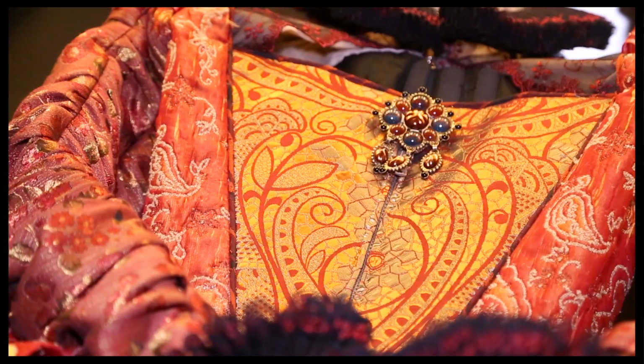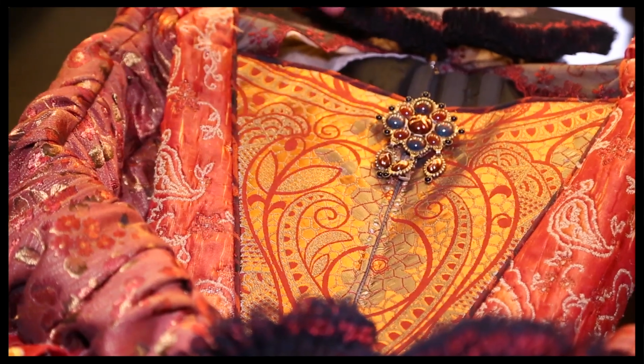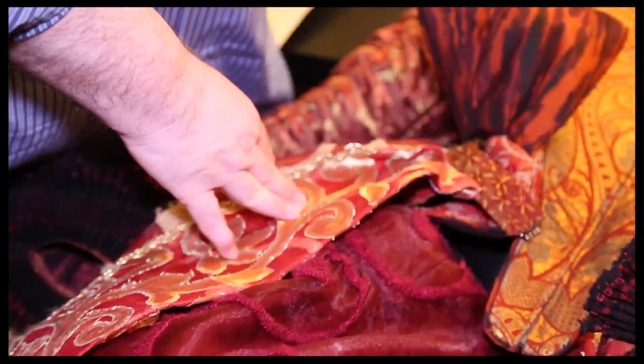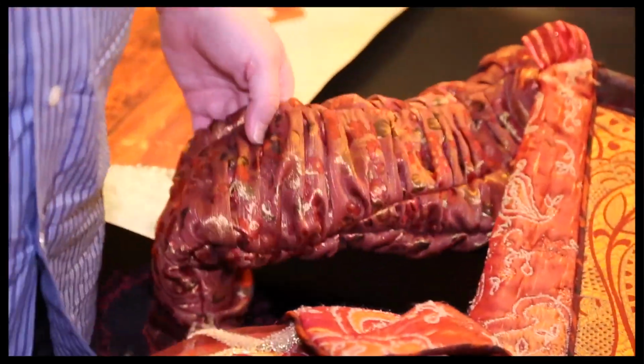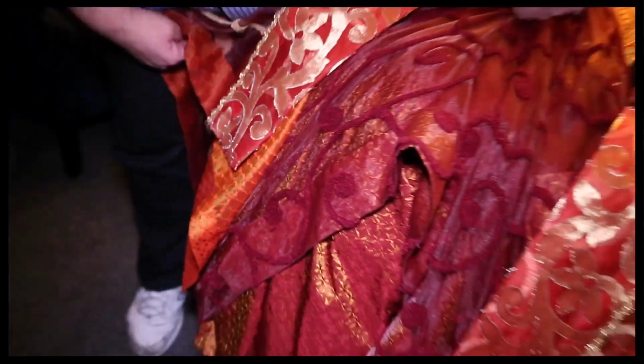And this is another example of how we tried to keep the bottom light. So this costume consists of many different fabrics, but they're all in the same color world. So you have the bodice is one brocade, the sides and the peplum, it's called, are another. It's lined with a third. The sleeves are a fourth. The underskirt is a fifth. There's a sixth. Here's a seventh. What's under here? There's an eighth.